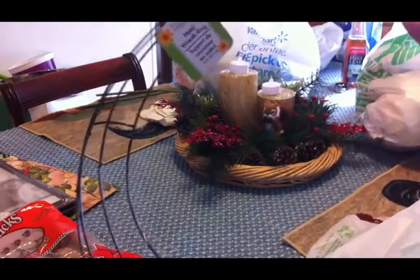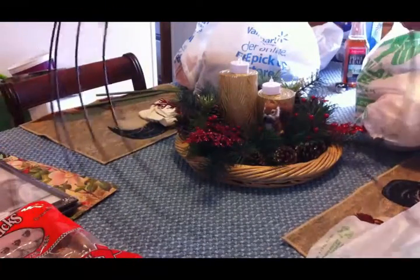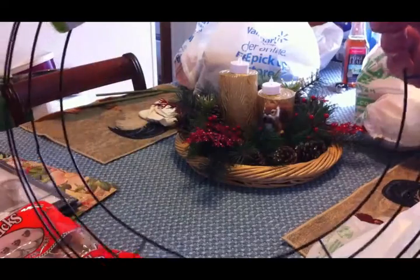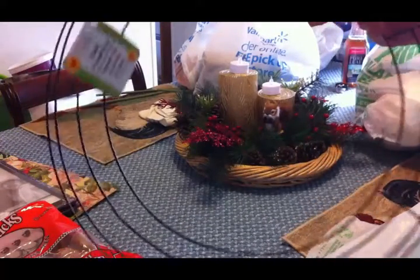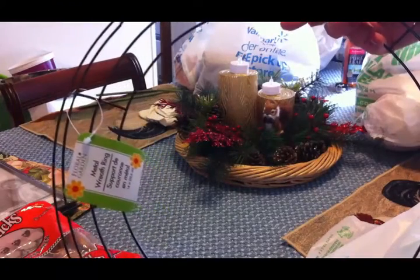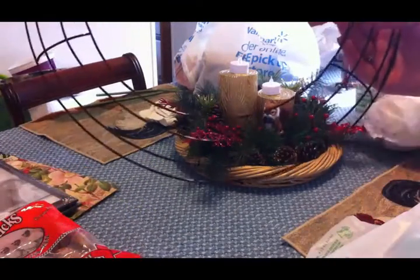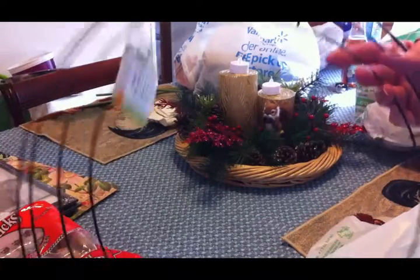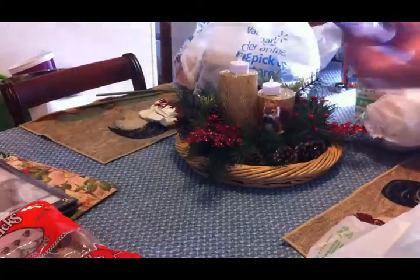This is a metal wreath ring. I want to make a new wreath for my front door. The wreath that I have on there currently, I made it about 20 years ago, and I'm just kind of tired of it. It's gotten really dusty and dirty, and it's not really my style anymore, so it's time for an upgrade. So I'm going to be making myself a new wreath for my door.